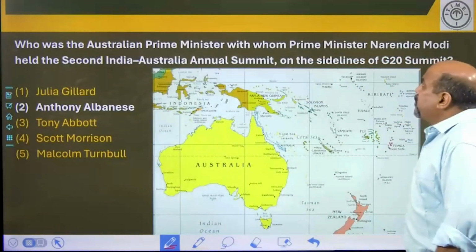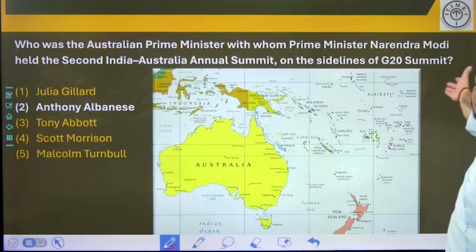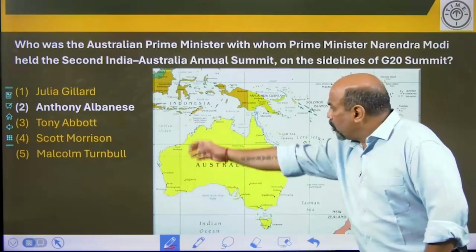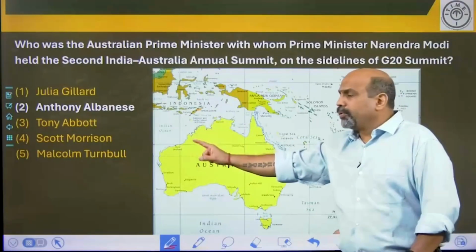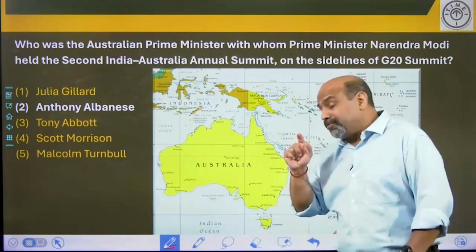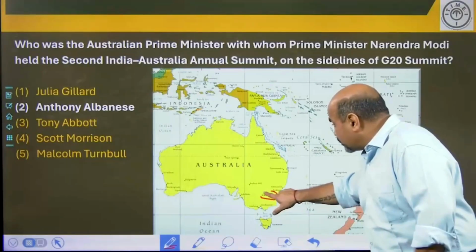Who was the Australian Prime Minister with whom Prime Minister Narendra Modi held the second India-Australia annual summit on the sidelines of G20? This is Australia, you can see here, and Anthony Albanese, that's how you pronounce it, is the Prime Minister of Australia, and this is the capital of Australia, Canberra.